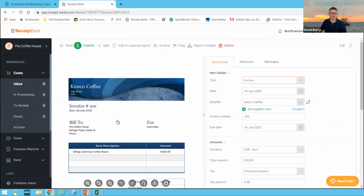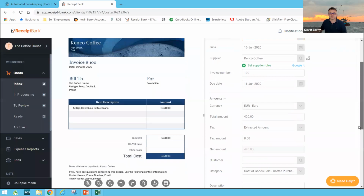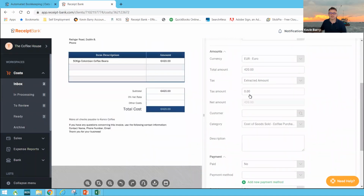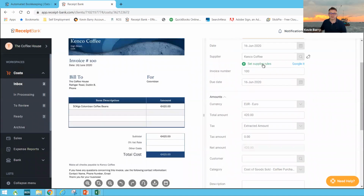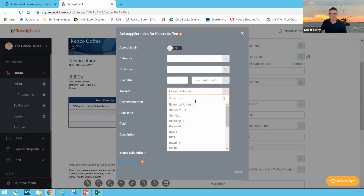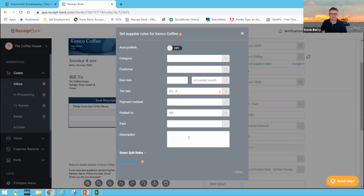So here's a bill from Kenco Coffee for buying Colombian coffee beans. We've told it it's beans, it actually works out itself. We didn't tell it anything yet, but there's no VAT in it. It's worked out the name, it's an expert system. Now it doesn't know the VAT yet because it hasn't heard of these people, but I'm going to tell it here. Next time it sees Kenco, the VAT is 0% resale. So it's read the VAT rates in QuickBooks already. So there's a 0% resale.